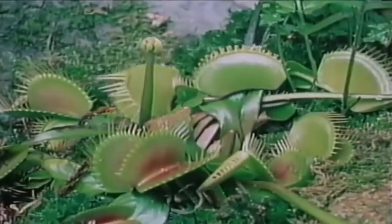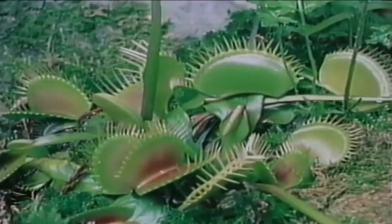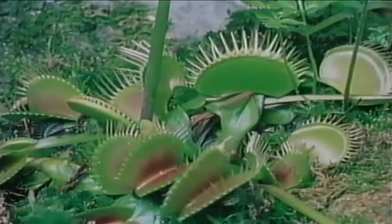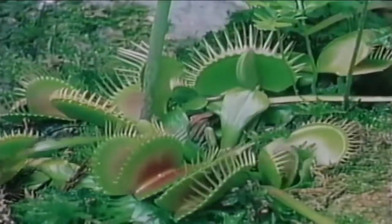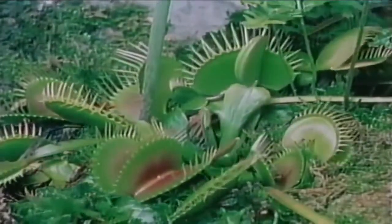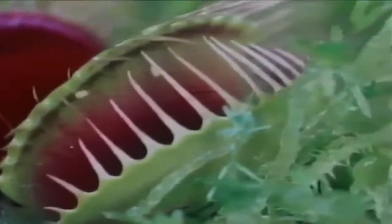The familiar but amazing Venus flytrap. Found only on the eastern seaboard of the United States, it flourishes in ground too deficient in nutrients for proper growth. So it supplements this meager diet with the bodies of the victims it traps and squeezes to death.